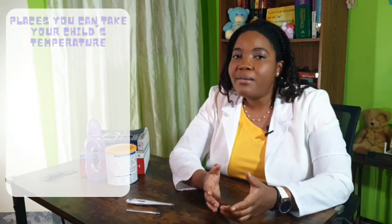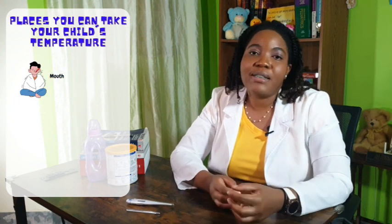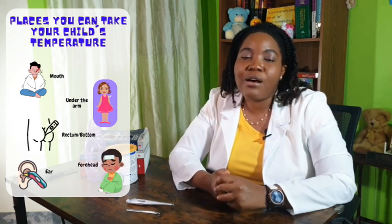But there are other digital thermometers as well, like the in-ear canal thermometer or the strip thermometer that's used on the forehead, or even those infrared thermometers that are being used commonly now because of not wanting to make any contact because of the pandemic. And then we have to think about the different places thermometers can be used. We can take the temperature in the mouth, under the arm, in the rectum or the bottom, in the ear, and we can use the strip thermometer on the forehead. So how do you know which one is right for you to use?